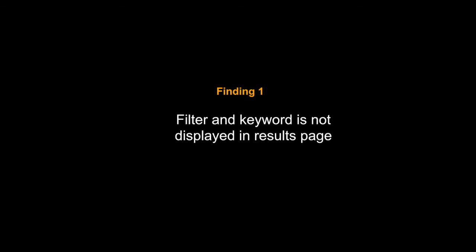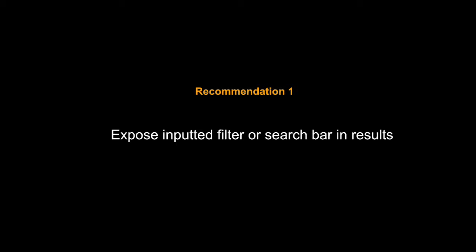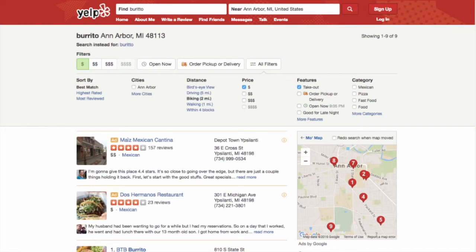Now on to our primary findings and recommendations. Our top finding is that after executing a search, users of Scorecard can't see the keywords or filter options that were used in the search. To mitigate the difficulty this poses for users, we recommend simply revealing the keywords or filters that users entered in the search results. This will improve the user's experience by not having to rely on memory and recall.